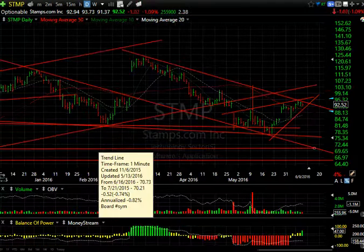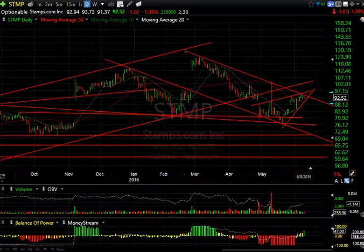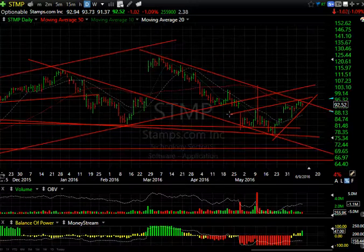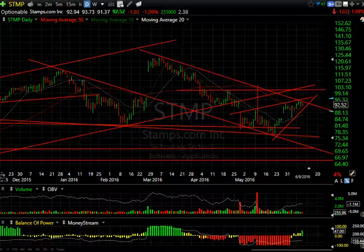And lastly is STMP, stamps.com, which I put a short on. It then rolled over and bounced. The bounce here is a rising wedge with kind of lousy technicals. Of course, we want to stop it somewhere, and that would be up across this level. If it takes this out, it's way too strong. That would be up around 100, 101. So keep tabs on this one.